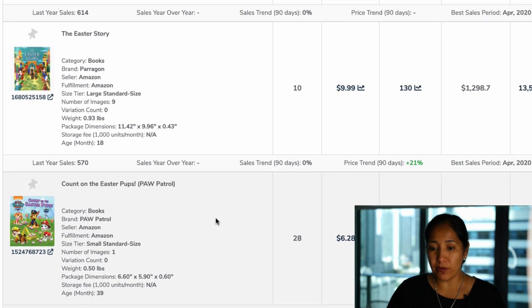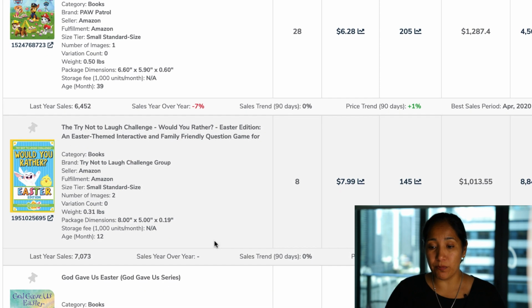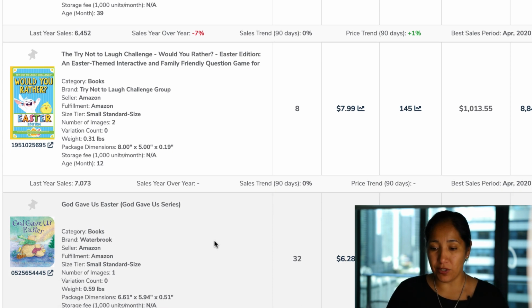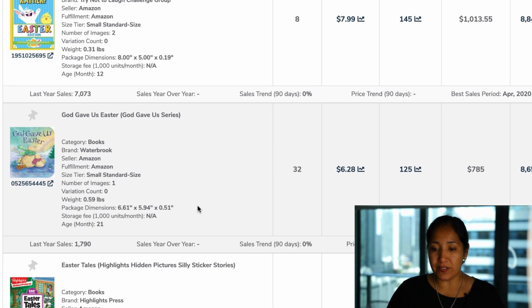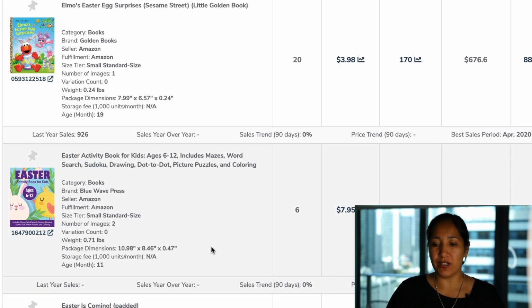The Easter Story and Paw Patrol. Here's the first Would You Rather Easter book. Now, we've talked about how these are extremely important, yet I have no idea what they even are. And again, another God Gave Us Easter, as well as one of these books by Highlights, which is what I used to read as a kid along with the Golden Books, and those are doing extremely well.